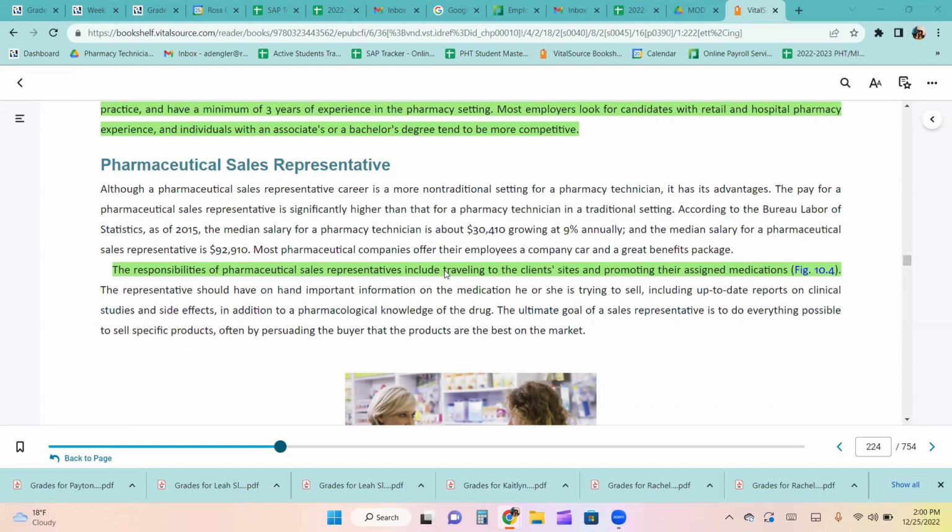According to the Bureau of Labor and Statistics, as of 2015, the median salary for a pharmacy technician is about 30,000, growing at 9% annually, and the median salary for a pharmaceutical sales rep is about 92,000. Most pharmaceutical companies offer their employees a company car and great benefits packages. But just keep in mind, this is a sales position, so your pay is more than likely going to depend on how much you can sell.